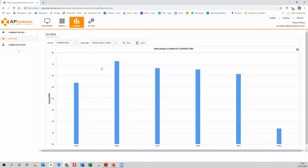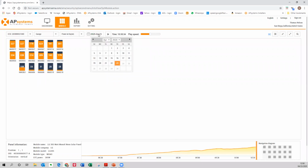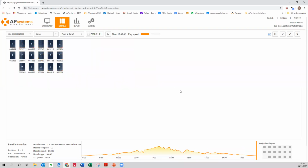So really clean, really slick, and really fast. And like I said, one thing I definitely am really proud of is we do not truncate any of the data. The data is currently available. It's there. You can grab it at any time, and you can go back and see that data from any time you want. So if I wanted to go back to January 1st, 2018, there it is. It happens that fast. So a really slick system.